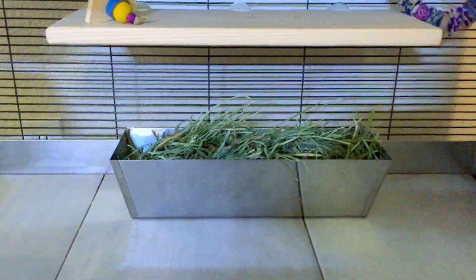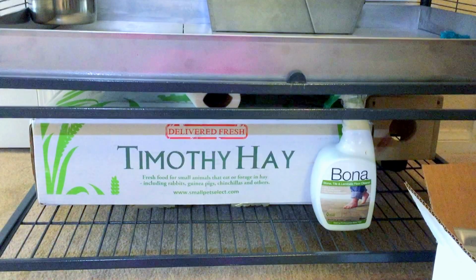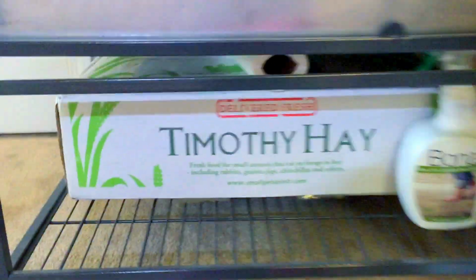And let me tell you, I told you about the Timothy hay that I feed him. And I'm gonna put all this stuff back in the box. Underneath, I put some stuff, and this is the hay that I feed him. Let me take it out.